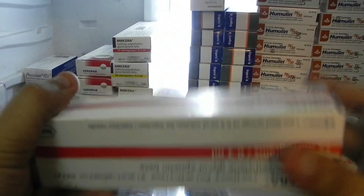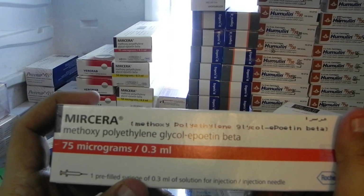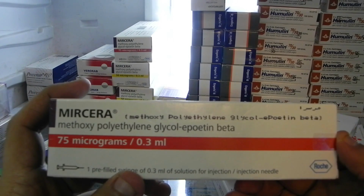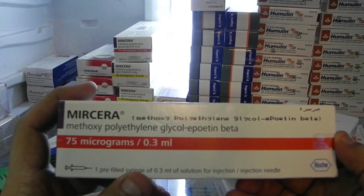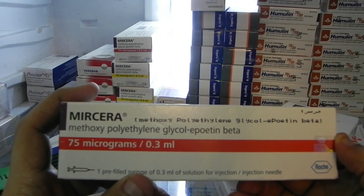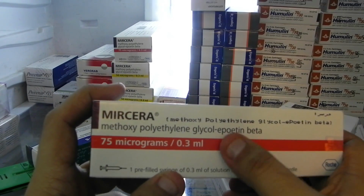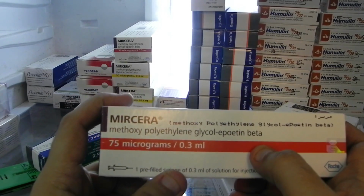Then we have Mircera. Mircera is again EPO, erythropoietin, which is used to increase the production of red blood cells in patients who do not have functional kidneys, because the kidneys are not making enough erythropoietin, and they are anemic, and they want this hormone to be administered externally. So for such patients we use EPO.